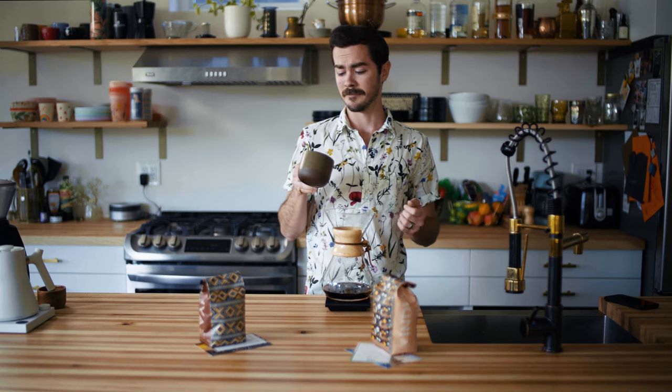Getting sweet aromas, a little bit of this earthy hint that is notorious in India coffees. It's really smooth, really balanced. This is delicious. It's not very often that you get to try a coffee from India.